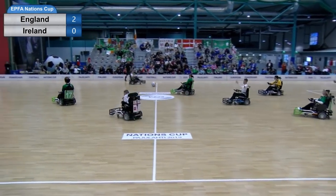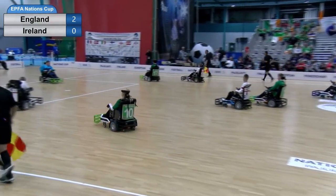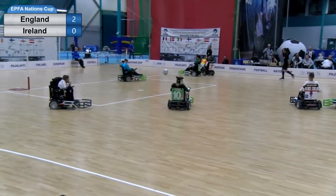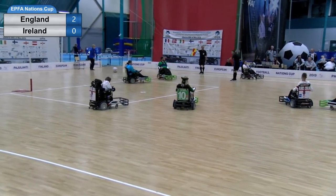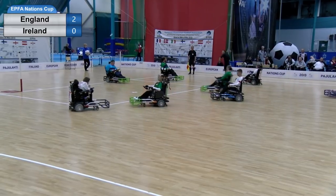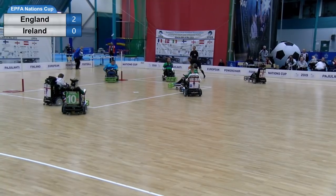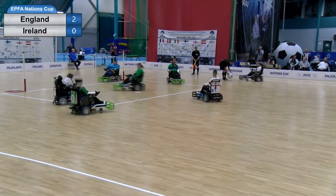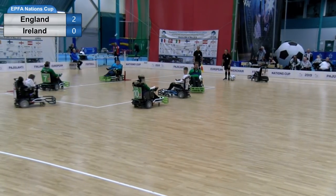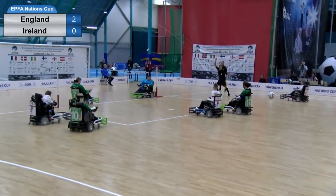Boulding, Common finding some space. Ed Common tried to unload a pass across the court, and Patrick Flanagan's just going to let that one roll out. But it looks like we're going to get a free kick for England for impeding Ed Common. I'm not quite sure. Patrick Flanagan did make a tiny bit of contact with Common. So it's going to be a free kick for England.